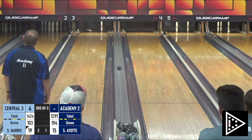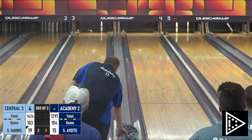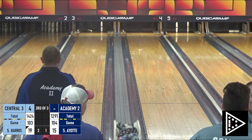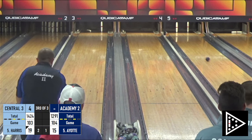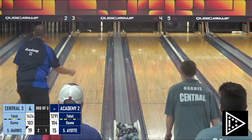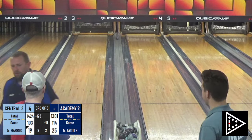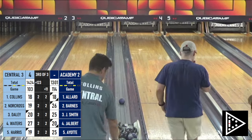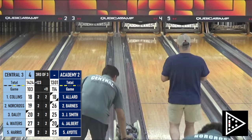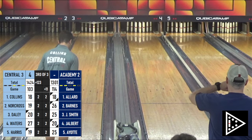Ayotte mixing pins very well. 1, 3, 8, and 10. Left the six behind. And he's got 10. 25 through 2. Let's take a look here. 114 to 103 is confirmed. So 11 pins plus a mark for Academy 2.